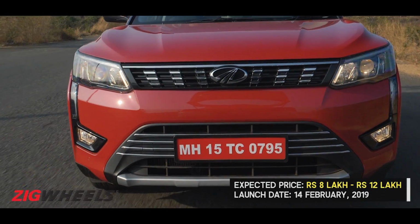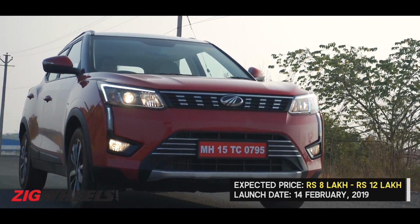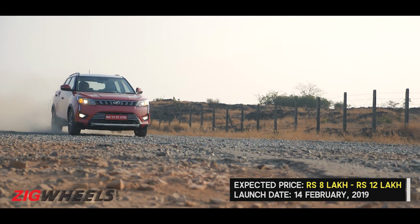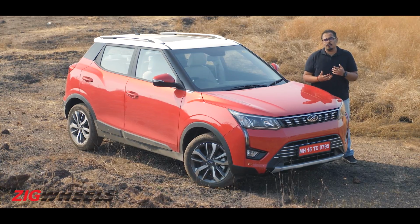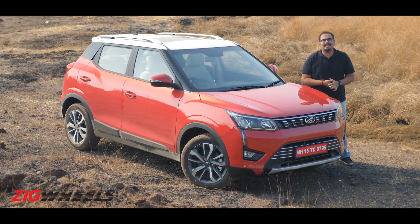Of course, all of it boils down to the price tag, and Mahindra is hinting at an 8 to 12 lakh rupee price, which for the XUV300 seems about right. So let's circle back to the original question. Is the XUV packing enough to make you sit up and take notice? The answer to that question is yes.